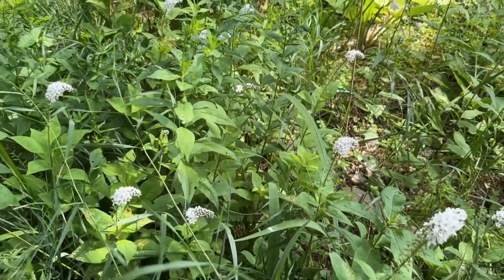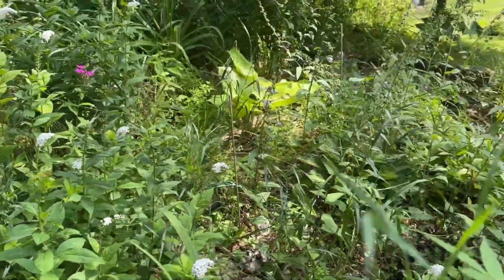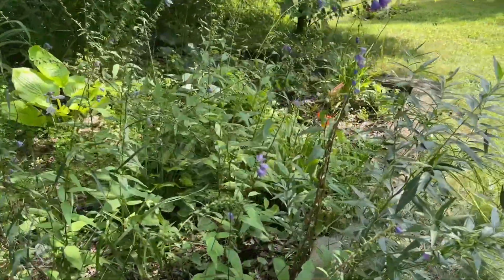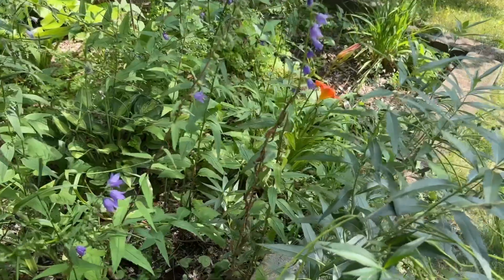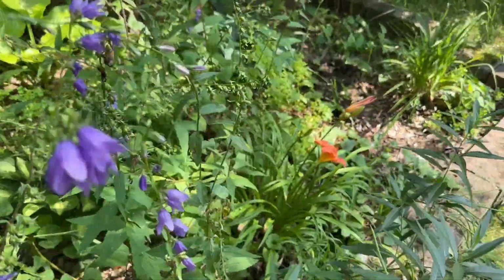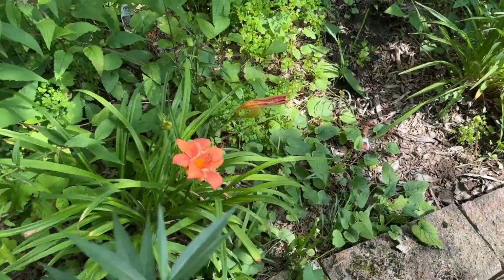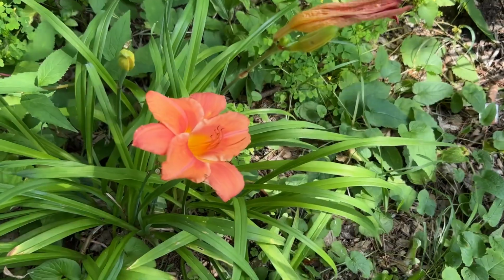Not only weeding, but just some other plants have gotten in here that really weren't meant to be here, like all these campanulas growing here. They spread by underground root. And this, I just created this garden last year, mainly as a Hosta garden. There's also some daylilies that have found their way in here.